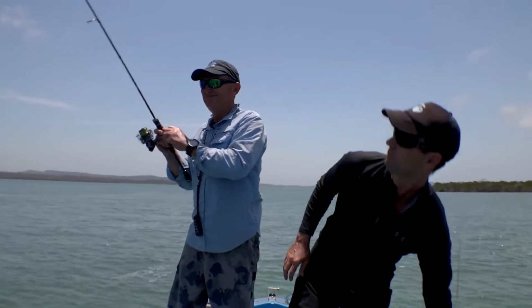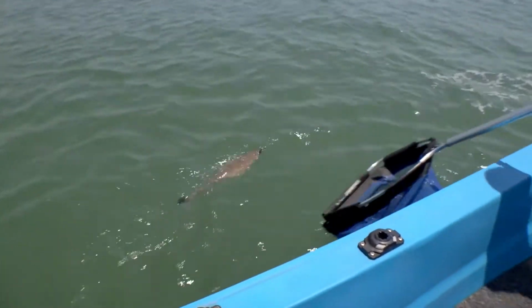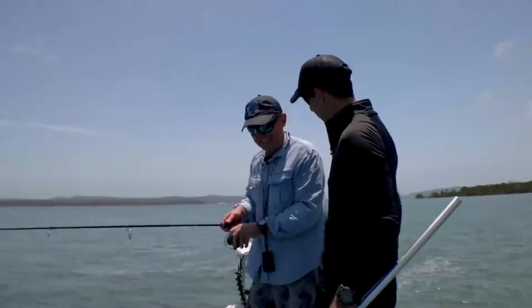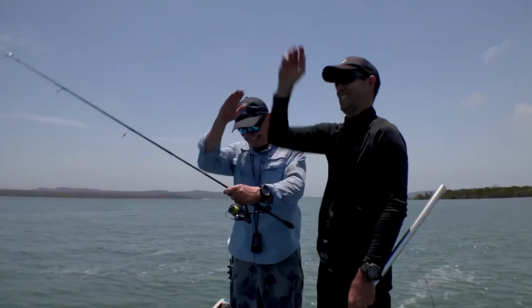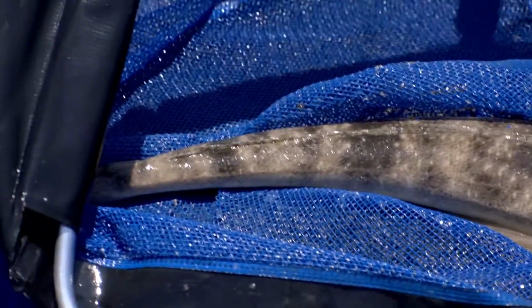And it took you, what, 2 casts? 2 casts. I'll go to net, because I'm getting good at it today. Oh yes, look at you. Sliding in net. Yes. We have a flathead. Yes. Aren't they awesome? One of our best ambush predators in the estuary, I reckon, Jace.